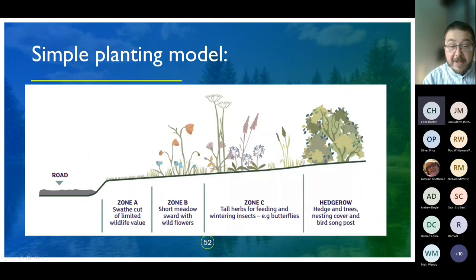So quite simply, we can put this planting model, and I've used this quite successfully on a number of occasions. Zone A is really very little worth for environment. It just keeps things looking neat and tidy at the end of the day. Zone B is a short meadow with a sward. Zone C, then you get taller herbs and gives you areas where things like butterflies can overwinter. And then you can have hedgerows and trees and things like that towards the back.